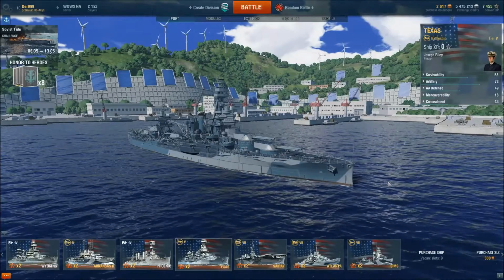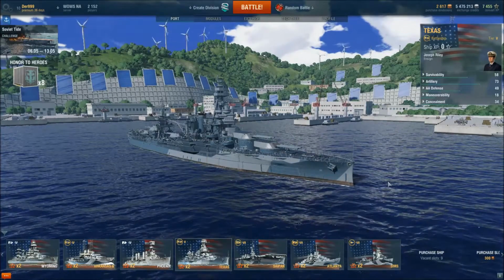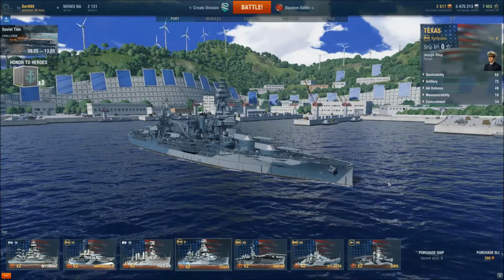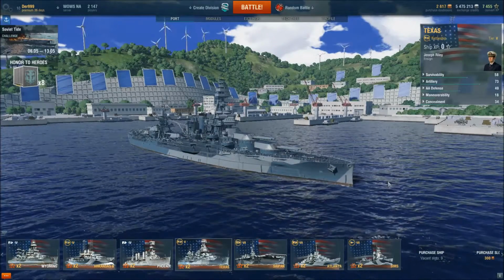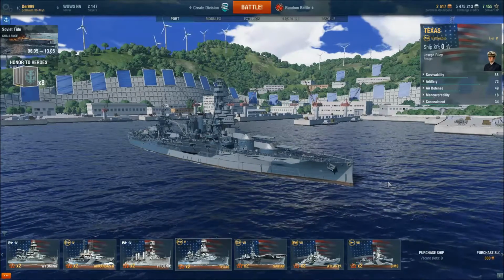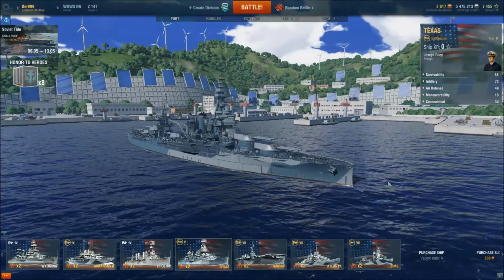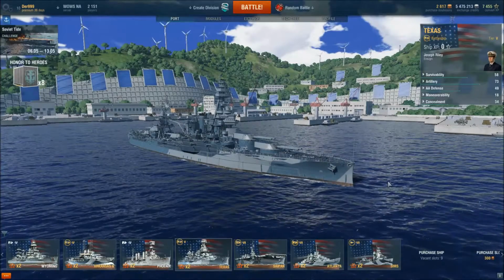It was launched in May 1912, and was commissioned on the 12th of March, 1914, and decommissioned on the 21st of April, 1948. This was actually the first museum ship and the first national landmark to be given to a museum ship.